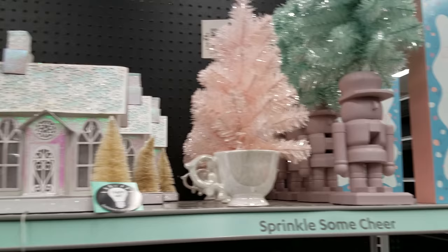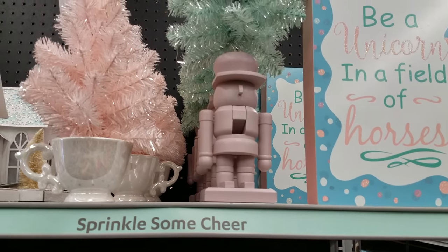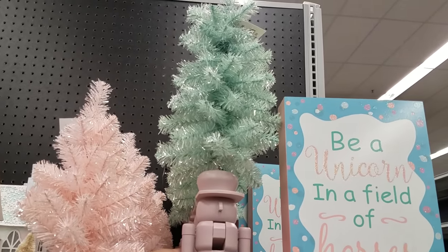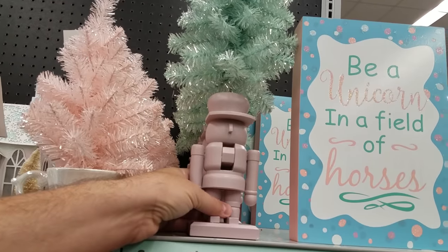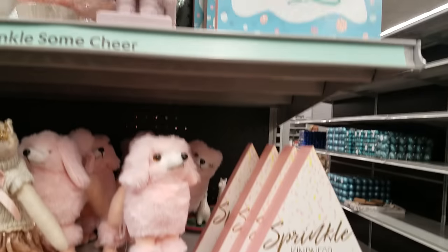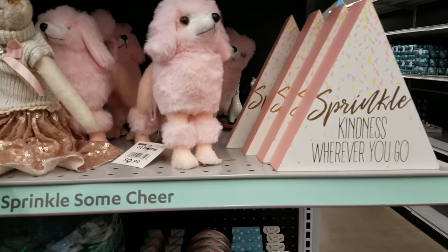That's $13. You know what? I kind of like this one. A nutcracker tree. It's like a little nutcracker tree. I think it's kind of cool looking. Ooh, it works. Let's see. Be a unicorn in a field of horses. So be different. Sprinkle kindness wherever you go.